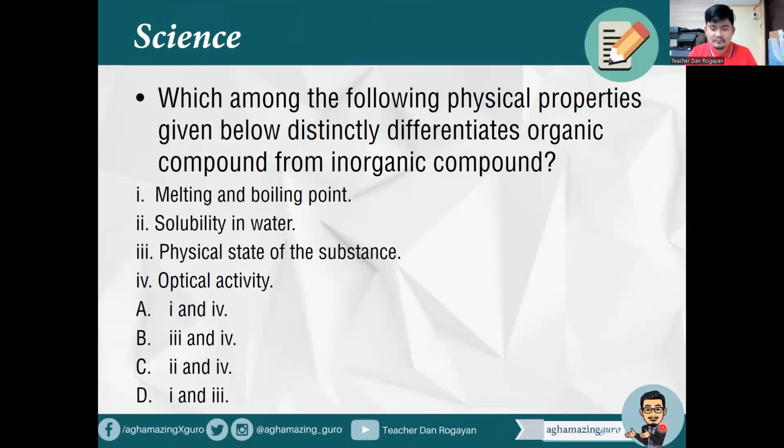Okay, next. Which among the following physical properties given below distinctly differentiates organic compound from inorganic compound? We have melting and boiling point, solubility in water, physical state of the substance, and optical activity. All right. So is it A, 1 and 4, B, 3 and 4, C, 2 and 4, or letter D, 1 and 3?